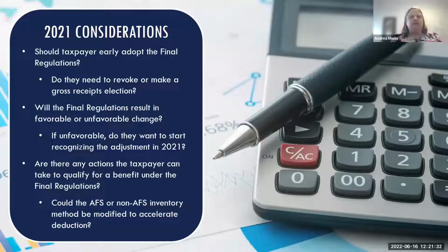Another thing to consider is whether this will result in a favorable or an unfavorable change. So for example, I know we had a lot of clients who wrote off all or a significant portion of their WIP and finished goods inventory balances under a slightly different analysis than what was provided in the final rules. And depending on what method they would like to apply going forward, they may need to add that back, which would be an unfavorable adjustment and increase to taxable income. And then the question is, that will likely get us a 4-year spread. So do we want to start recognizing that in 2021?